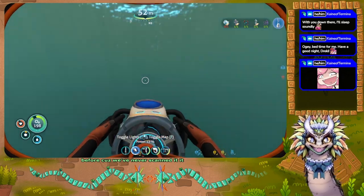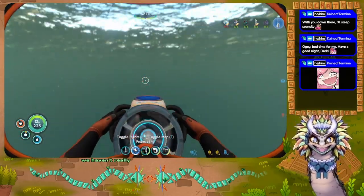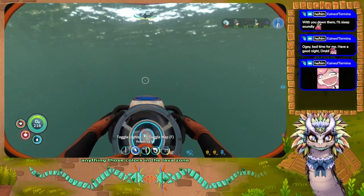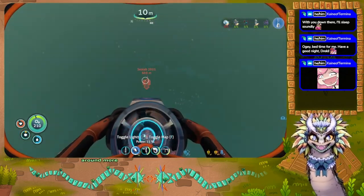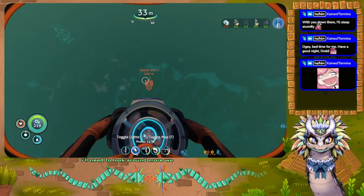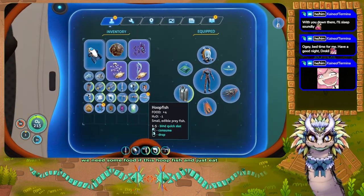It could be a plant that's in the lava zone, now that I think about it. I don't think so, though, because we haven't really seen anything those colors in the lava zone. I'll need to look around more. We need some food. Get this hoop fish and just eat it raw.